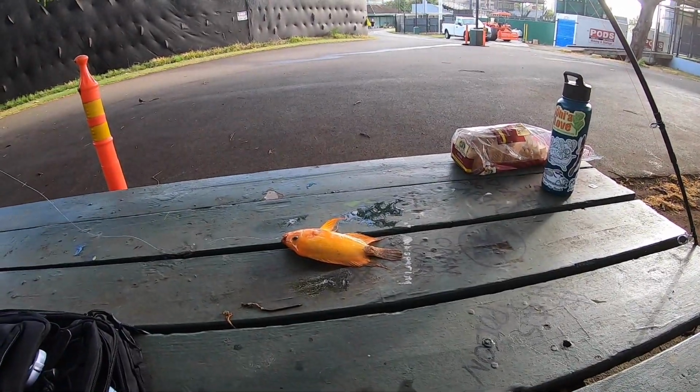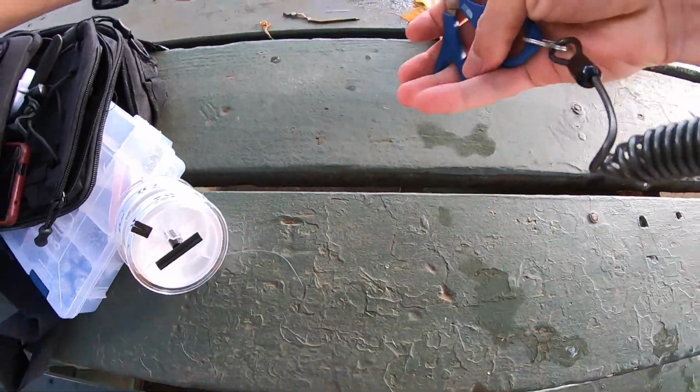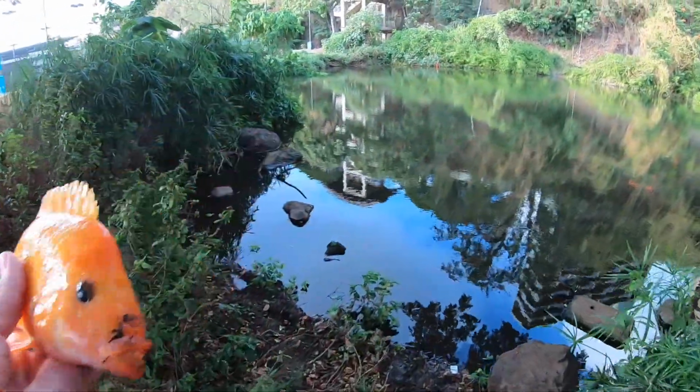Second biggest of the day. Probably more like 8.5, but we'll say 9. Got the old barbless hooks. Shoots.